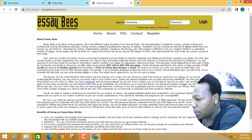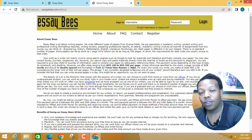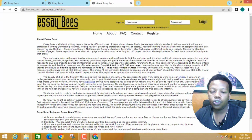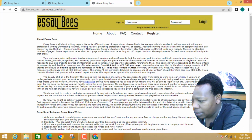In this platform, they normally pay around 300 per page. So the amount of money you're going to earn depends on the number of jobs that you're going to do per day. They don't have any limitation on the number of jobs you can do, and the more jobs you do, the more experience you get, and the more jobs will be assigned to you. So let's just go ahead.